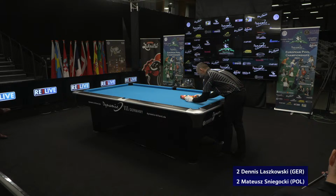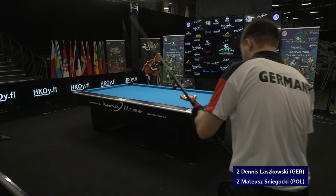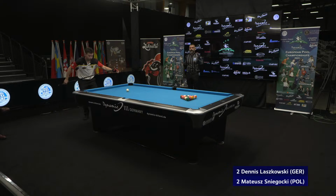Let's see our referee, Dogai Tantura, just setting up the rack. If you're wondering why they're not using a triangle, all the tables are actually tapped. A little divot is implanted into the cloth there, and the balls all fall together very nicely, making it an equal rack for both players. Using a triangle, you can get some discrepancies.